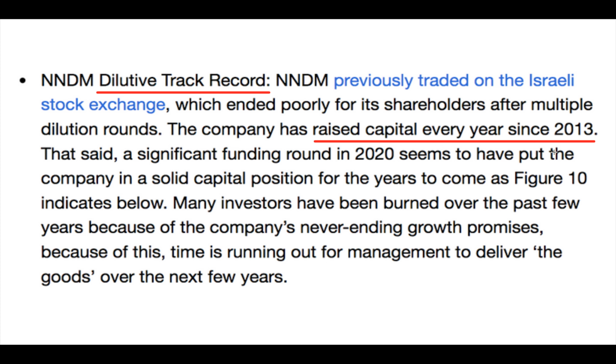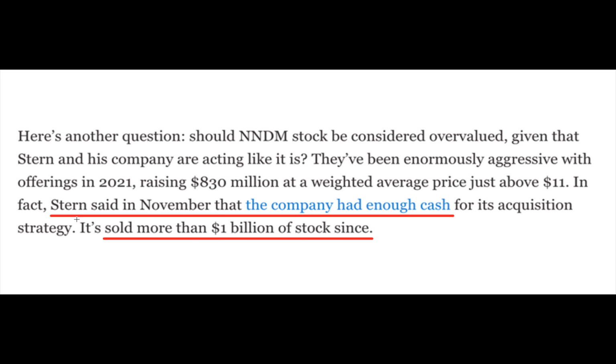So that's a track record, if you're asking me. But one thing that's more worrying is this. Stern, who is the CEO of Nano Dimension, said in November that the company had enough cash for its acquisition strategy. So they were happy. They were saying we don't need to offer any more stocks. But right after that, since then, they've sold more than $1 billion of stock through offerings.